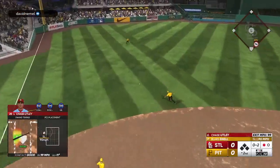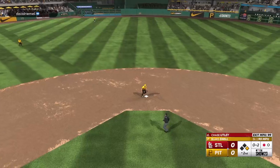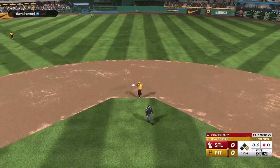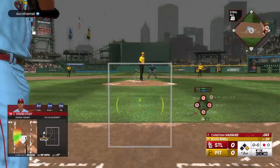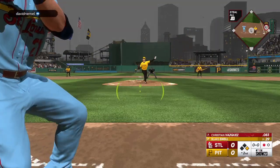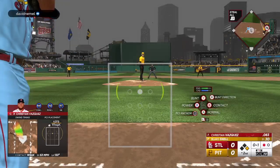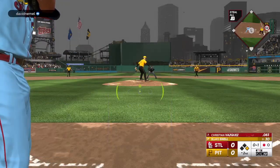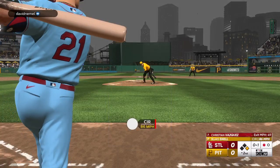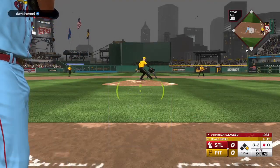Hard grounder into the outfield for a knock. Well, he found himself behind in the count right there, but he didn't give in. Pitch was away, and he did exactly what you're supposed to do with it. Drive it the other way. Just go with the pitch. Man, he really sells the changeup with that arm action.